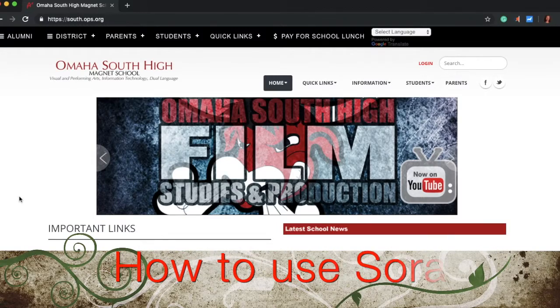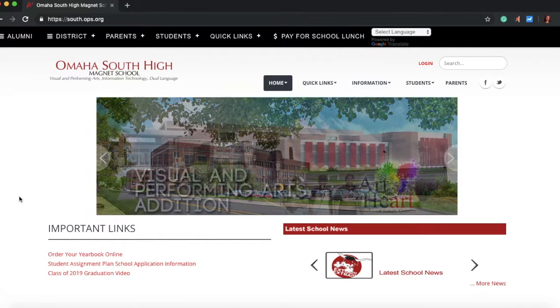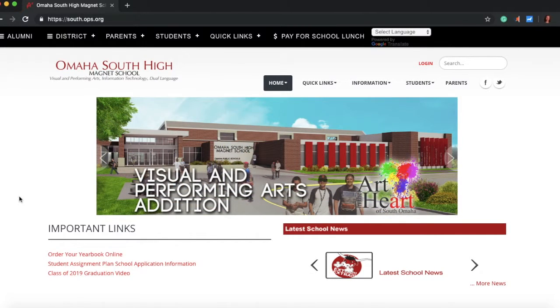Hello, today we are going to learn how to check out ebooks and audiobooks. We're using a program called Sora, which was created by Overdrive and became the main source of checking out books as of fall of 2019.